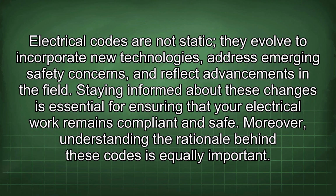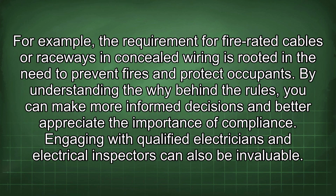Moreover, understanding the rationale behind these codes is equally important. For example, the requirement for fire-rated cables or raceways and concealed wiring is rooted in the need to prevent fires and protect occupants. By understanding the why behind the rules, you can make more informed decisions and better appreciate the importance of compliance. Engaging with qualified electricians and electrical inspectors can also be invaluable.